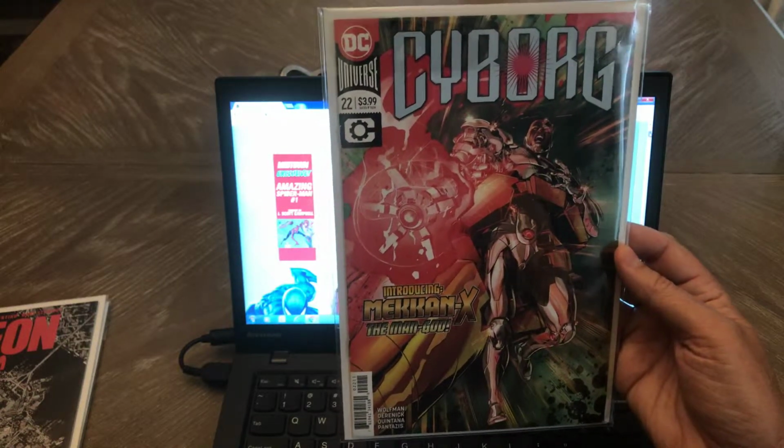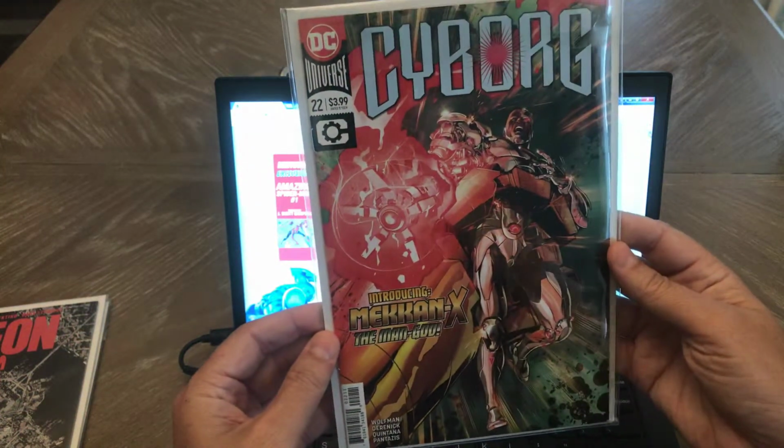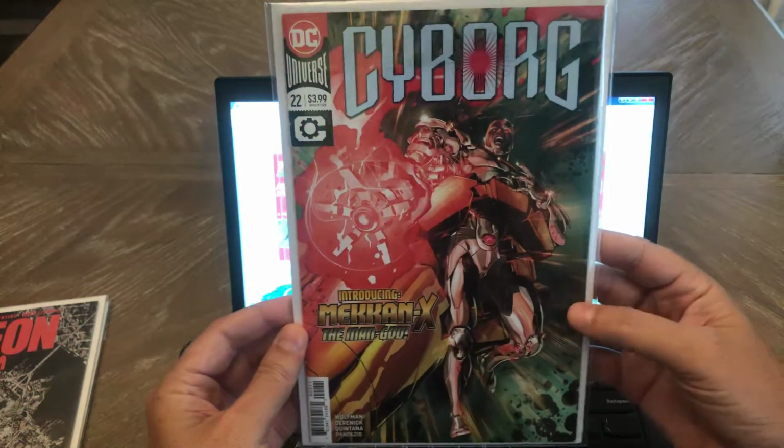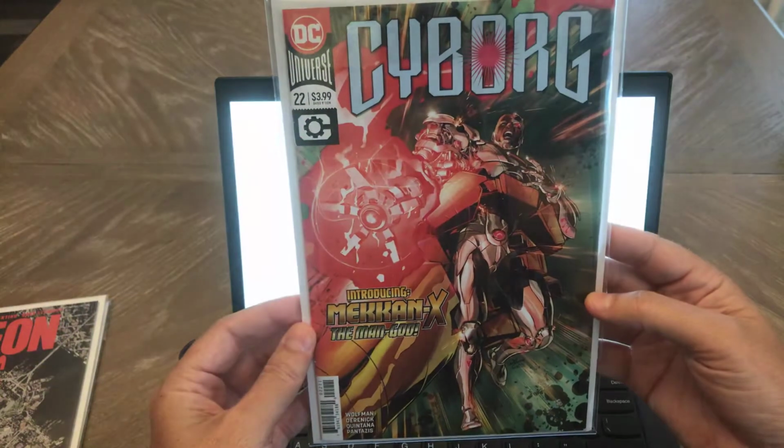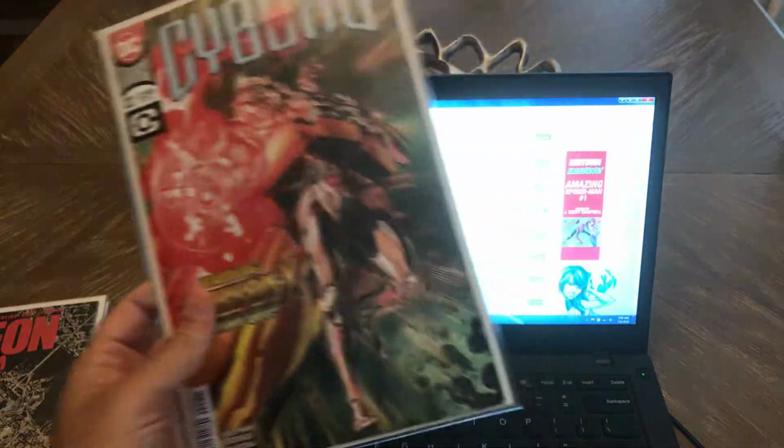They'll have it sitting on a rack. This one's in mint condition, so I picked that up. So you never know what you'll find at a local shop. That's why I like to go there and check things out. I buy a lot of my books online, but the shops can definitely be of value.